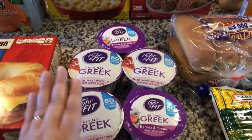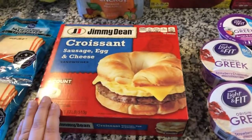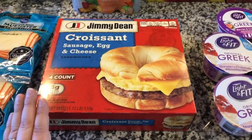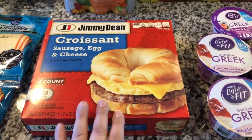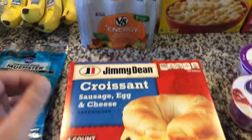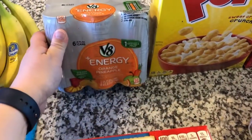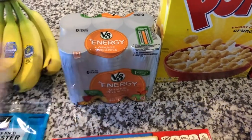And for myself, I've got my Greek yogurts, and then Thomas and I are going to be having the Jimmy Dean croissant sausage, egg, and cheese sandwiches. This is only a 4 count, but over the weekend, I had purchased a bigger box, so this will just help to fill in the rest of the week. And then, of course, my V8 energy drinks for the morning. Very much a necessity in my life.